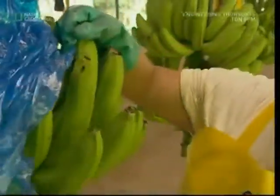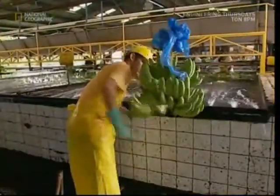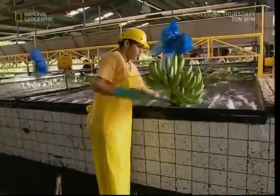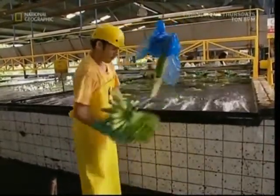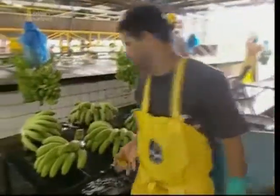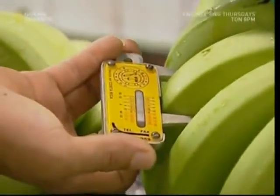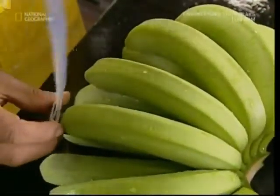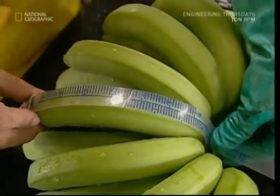Now, you'd need an enormous trolley to buy a bunch of 60 bananas with your weekly shopping, so now they're separated into smaller ones before being sent for a bath. Tough EU laws legislate for bananas' size, shape and even their curve, so the workers must be sure there are no slip-ups with any fruit that aren't up to scratch.